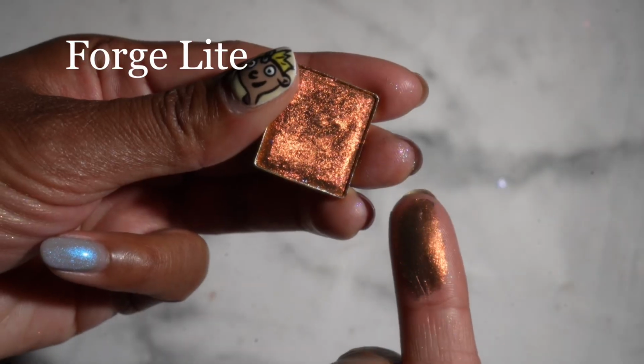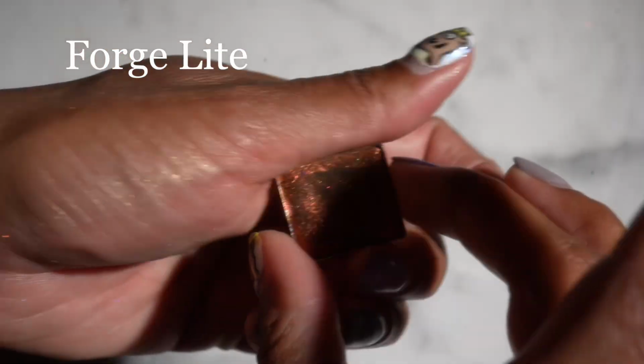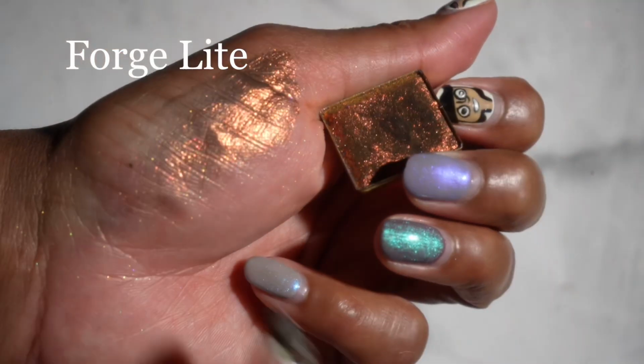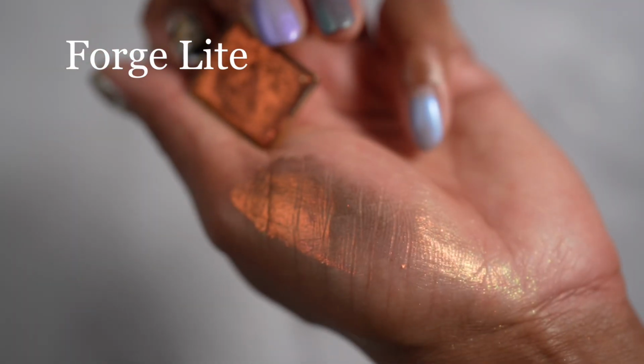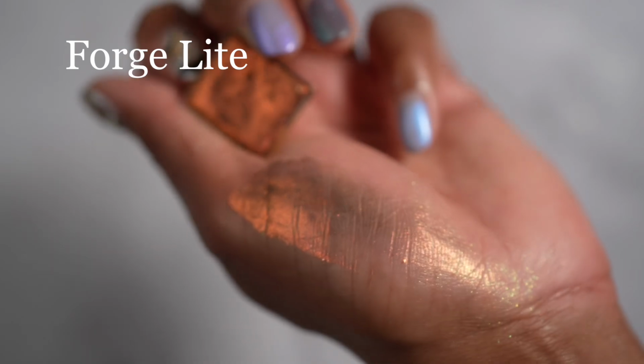Next, we have Forged Light, and this is one of the Jeweled Light multichromes, and the Jeweled Light shadows are sort of updated gray-based version of their original black-based multichromes, and the gray-based ones tend to blend a little bit easier. Forged Light shifts coral, orange, yellow, and lime.